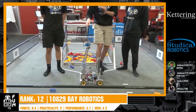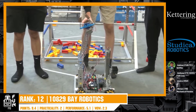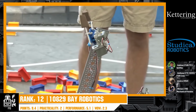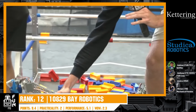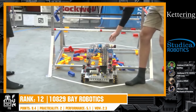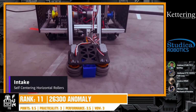Yeah, I think in general, I definitely agree with all the things you said, but something we're going to see with these higher ranking robots is the performance points go up a little bit. So they ranked right around 5 for the performance. I mostly gave them the performance points for that specimen scoring. I liked how they focused on the specimen more than the sample, which I think is pretty unique for a robot in 3 days. All right, so in rank 11, we have Team 26300 Anomaly.